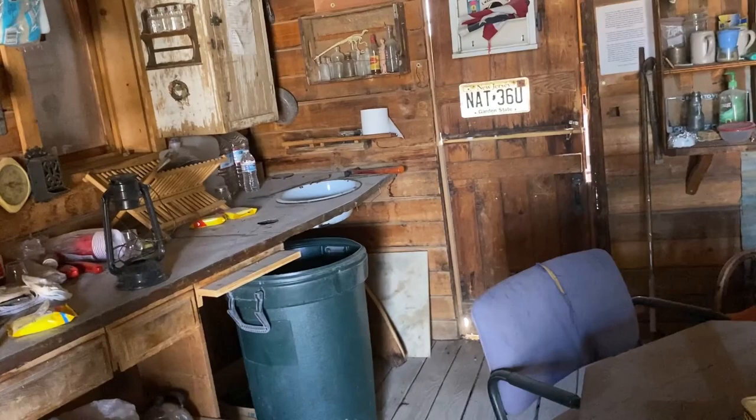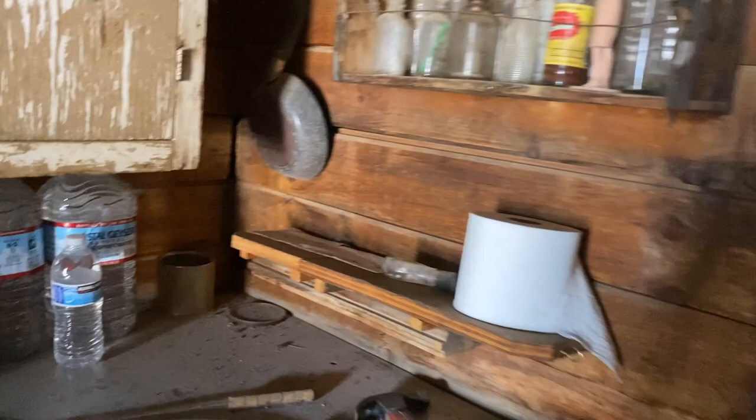So there's four bunks in here, a table, there's a log book. There's your stove. What else do you need? All right. It's blazing hot. Got a little wash basin there. Trash can or something. That's about it. I slept in here one night right there. It was like 90 degrees at night.